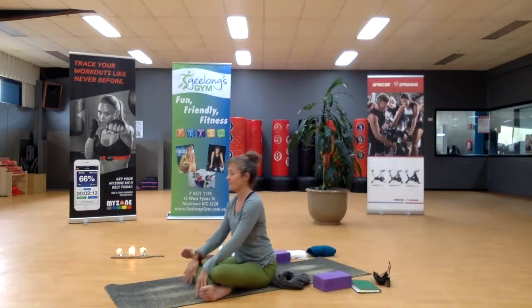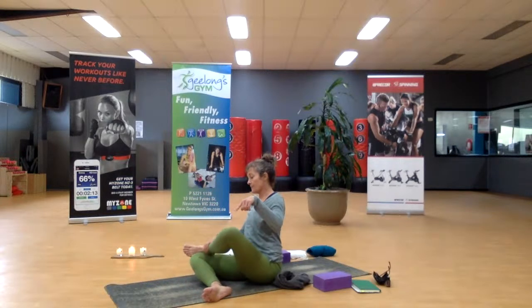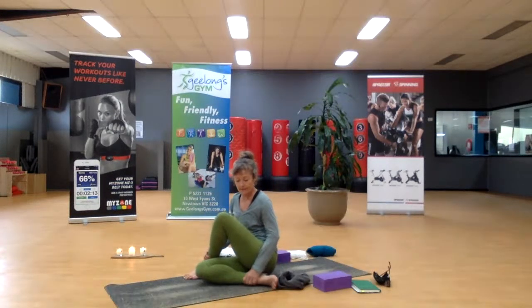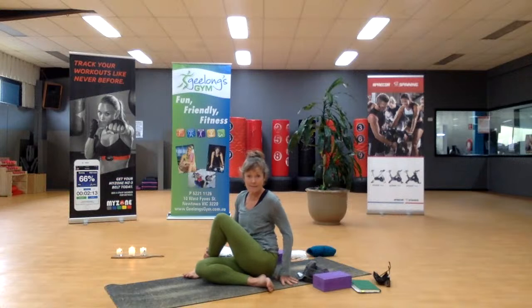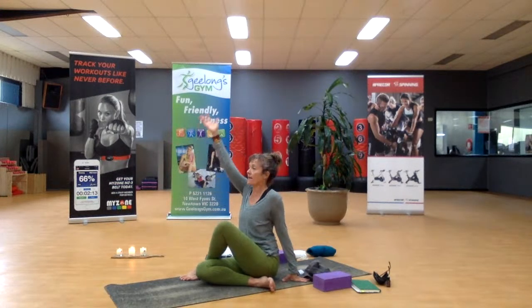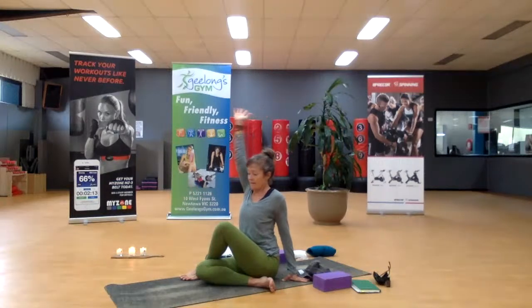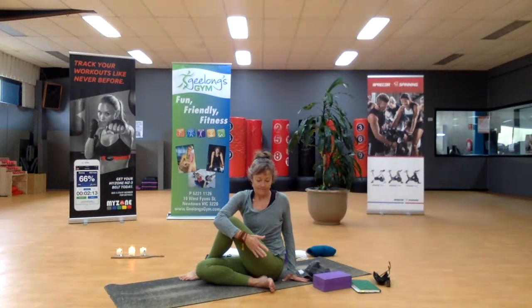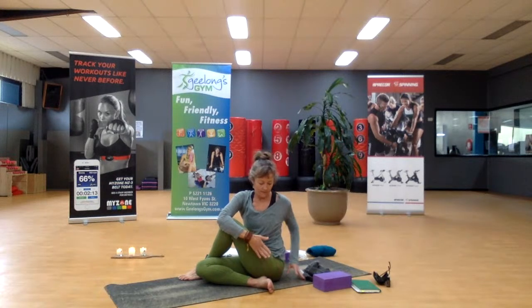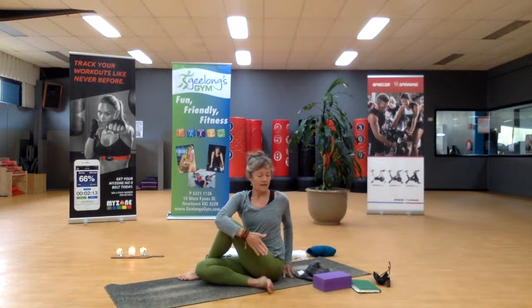Inhale, coming up. Now, we're going to plant this left foot down. We're going to bring the right heel closer to the buttock, coming into a seated twist, Ardha Matsyendrasana. So place this left hand down, raise the right arm up, and then twist. So inhale, lengthen, nice. My forearm travels along the thigh. Exhale and twist, look over the shoulder if you feel you need to. Close the eyes.